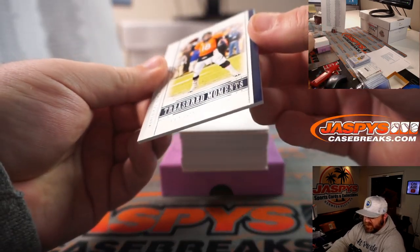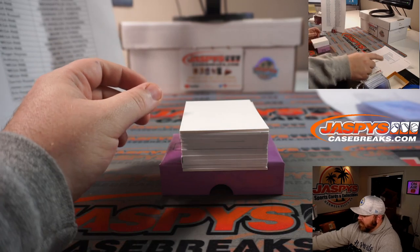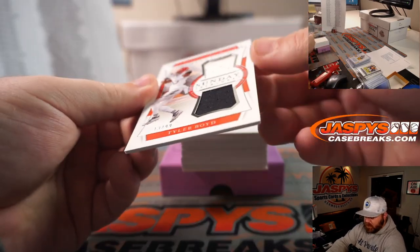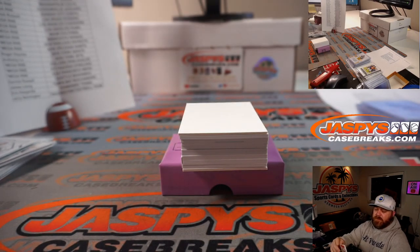Peyton Manning, 52 out of 99. For the Broncos, part of the random number block, spot number 2, Sean Maddock. We got a dual relic, Tyler Boyd, 13 out of 99. For the Bengals, and Mark Nofke.